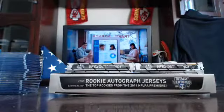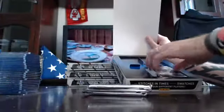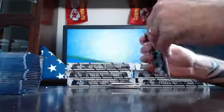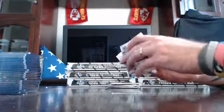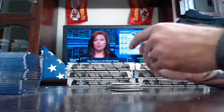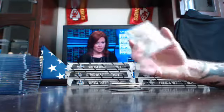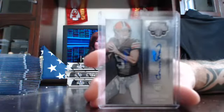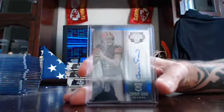It's gonna probably resemble a little bit like a playbook. Only four packs a box. Four packs a box. Should have an auto or a jersey in each pack, I believe. First one, you've got a rookie auto. That is not numbered for the Browns, Connor Shaw. Connor Shaw, rookie auto for the Browns, is not numbered.